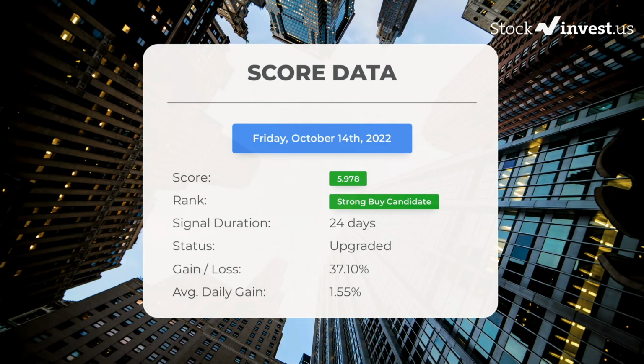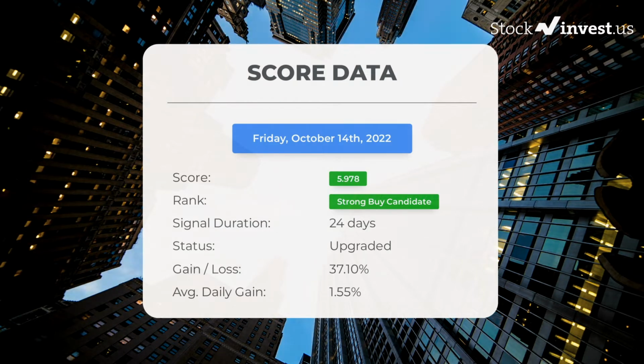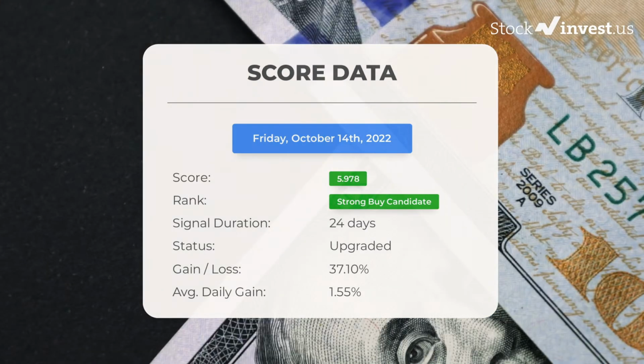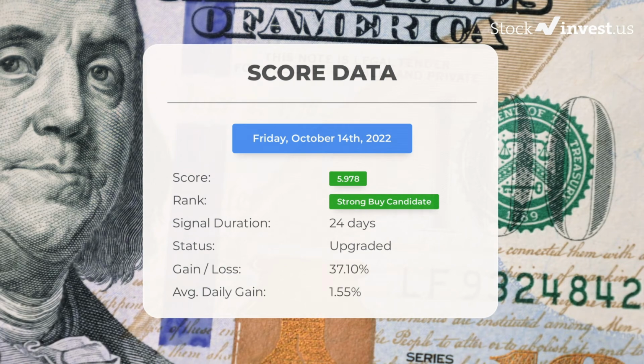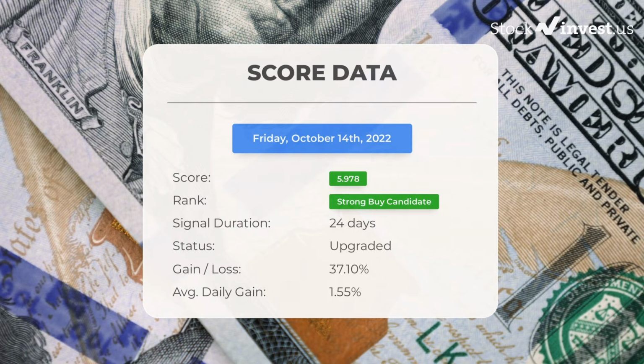Since September 13, 2022, our system ranks the SQQQ ETF as a sell candidate, giving it a score of 5.978. If you were following our analysis, you would have had an amazing gain of 37.1% since we first told you to buy SQQQ 24 days ago. This is an average return of 1.55% per day since first recommended.